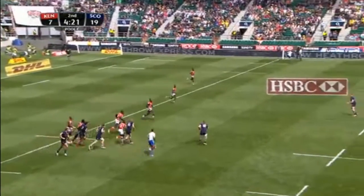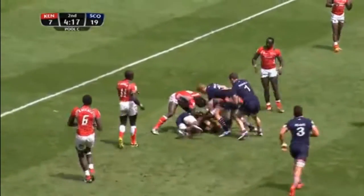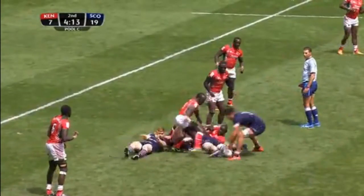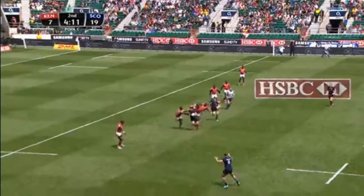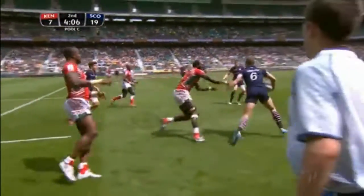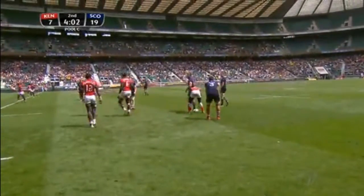Scotland then on the attack. Glenn Bryce playing the fly half roll. Bryce well tackled there by Samuel Oliek. Ball's at the back there. Blake, can he release Mark Robertson on the outside? It was a forward pass, and Blake, well, you could see the disappointment in his face there.